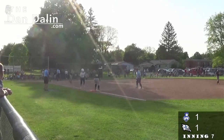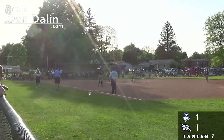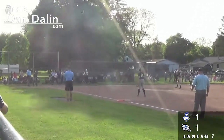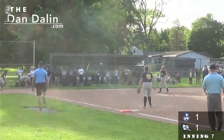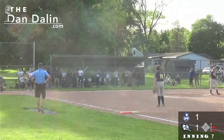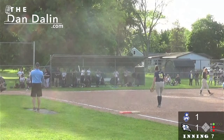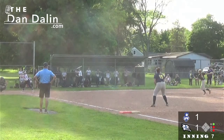First pitch laid down for a bunt, fielded by Cagle. Throw over to Lenhart in time, and she holds on to it for the first out of the inning. Pitch, swing and a miss, strike 1. This is Riley Hill. Riley's grounded out to the pitcher and grounded out to second. That pitch is high for a ball. Hill is .414 on the year.